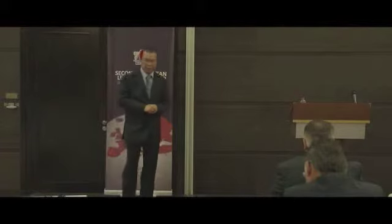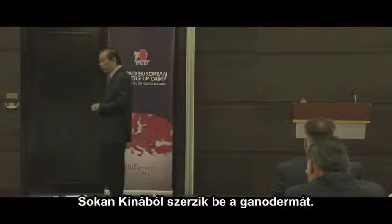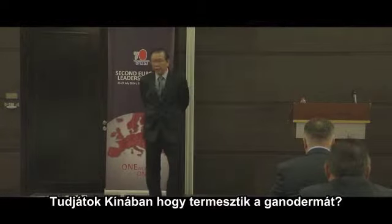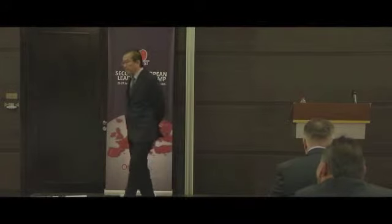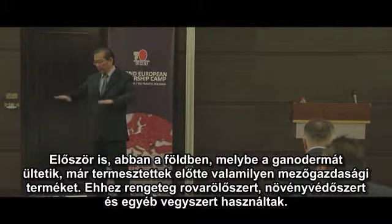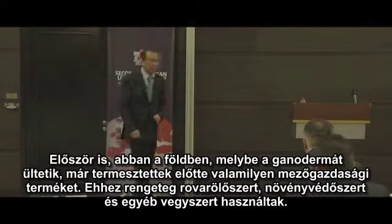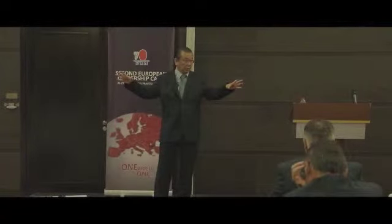Where do they get the ganoderma from? Many of them get the ganoderma from China. You know how they plant ganoderma in China? First, on the land, they cultivate some agricultural products. They plant something on the ground. Then a lot of insecticide, a lot of weedicide, a lot of chemicals are used.